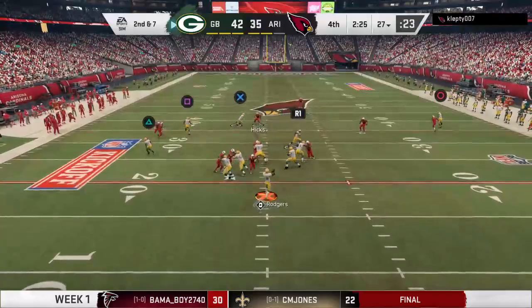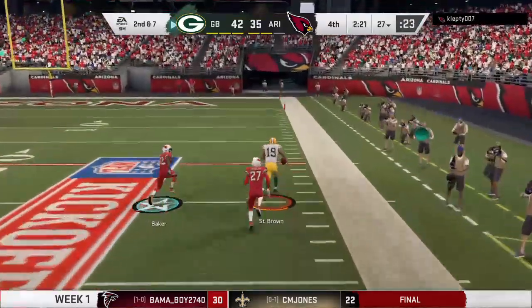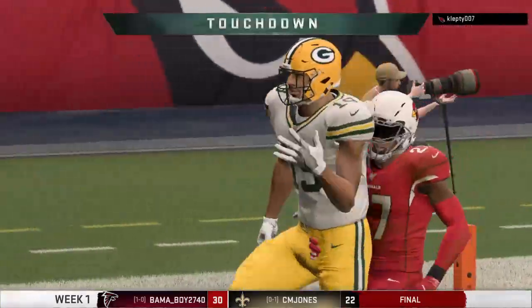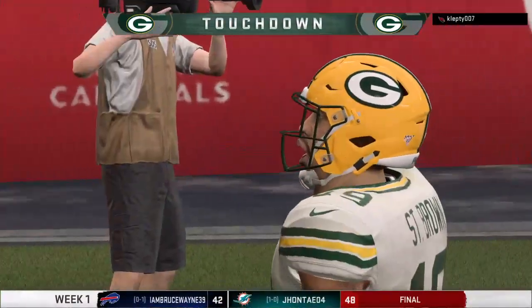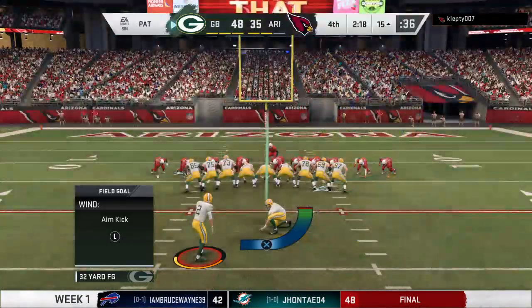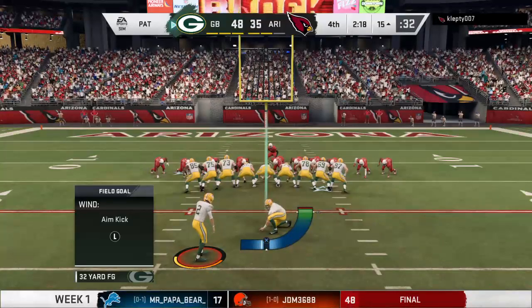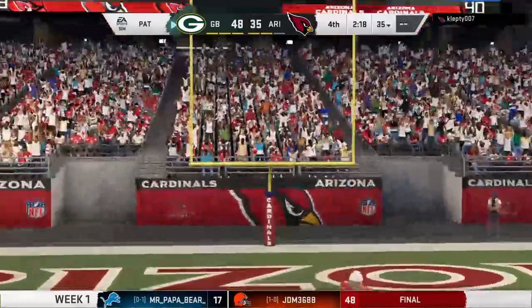From the 27, Rodgers. He'll get this one to the Golden Domer, St. Brown. And he will get this into the end zone. Touchdown, Green Bay. That's a touchdown. Equanimous St. Brown. Already his 2nd touchdown here in this opening weekend. And the Packers are able to stretch that lead out further.